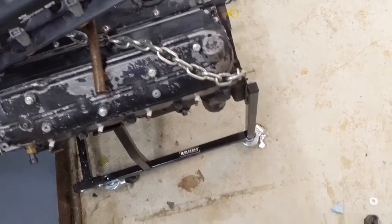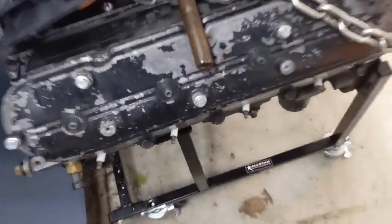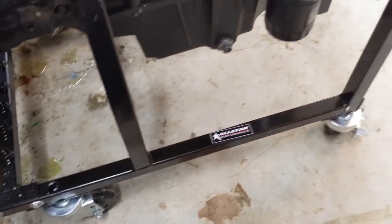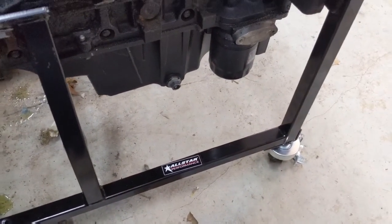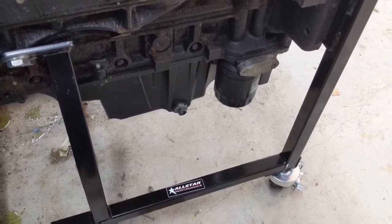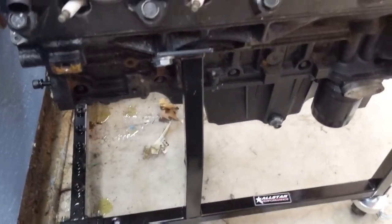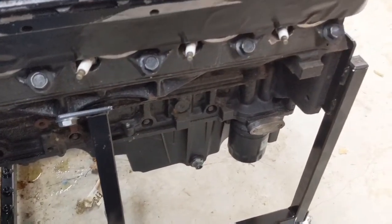Okay guys, so here's the motor finally sitting on the stand in the garage. Now this stand is pretty neat, man. Literally, we bolted it on while it was on the hoist up in the air out in the driveway, and then just kind of rolled it in the garage. It works out great. I think it was like $90, like I said, from Jags.